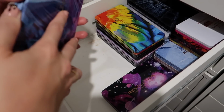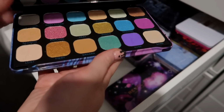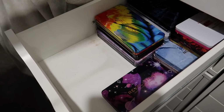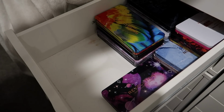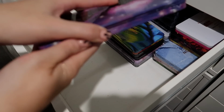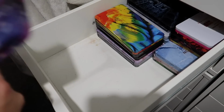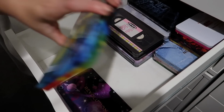Then we have the Desert Desire palette. Just looks like this. Again, I haven't used that one because I kept doing loads of content for work, so I never got around to filming a video on it. And then we have Cosmic Trip, which is this Forever Flawless palette again. I will be keeping her.